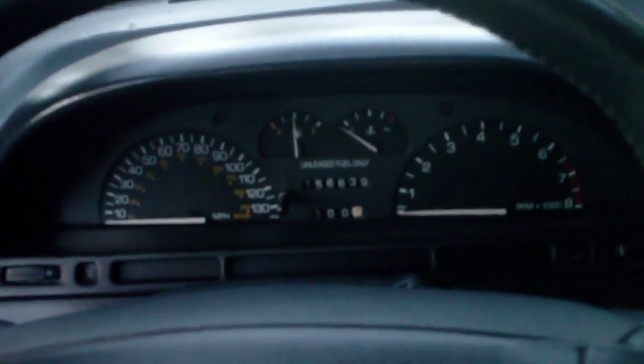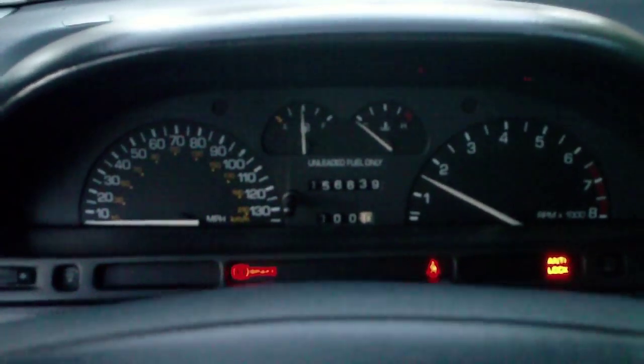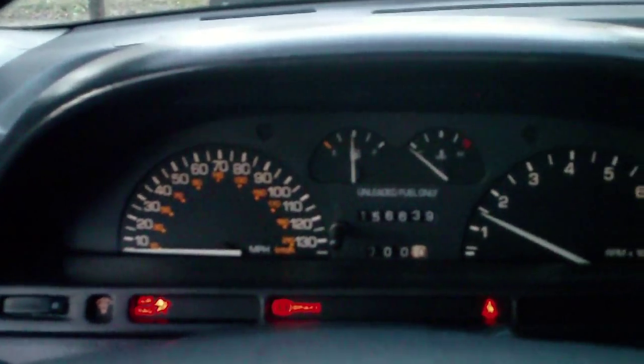Guess I'll go ahead and start it up for you guys. This is the first time it's been started today because I drove the Jetta this morning. The key is a little finicky. It came with 3 keys. It's weird. There are some keys it likes, there are some keys it doesn't. This one it kind of doesn't. It's a cold start, as I mentioned. So I guess I'll go ahead and show you guys the interior.